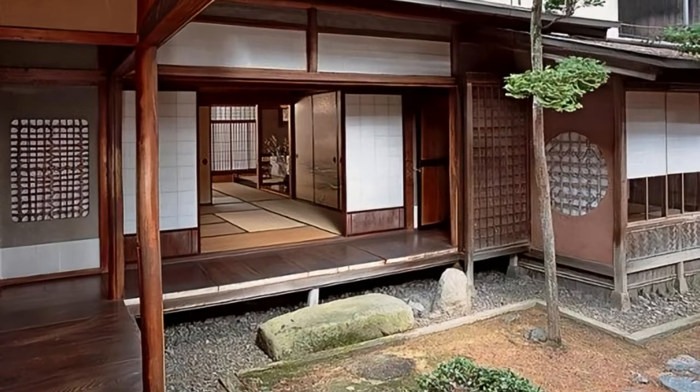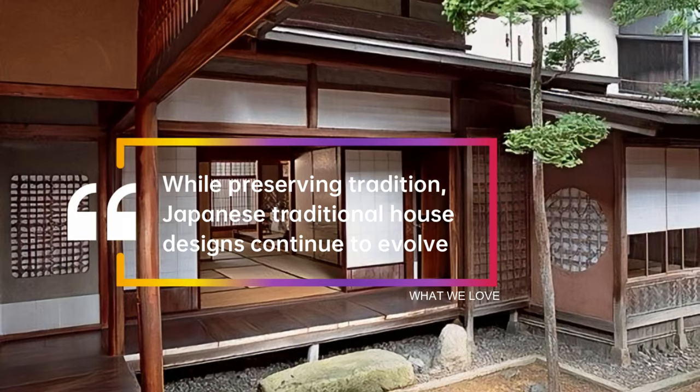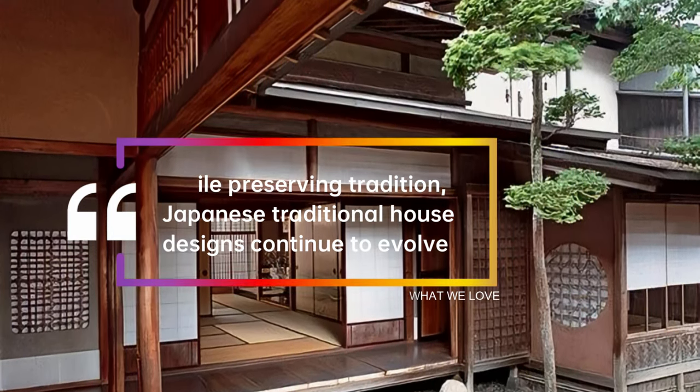to modern demands and environmental concerns. Explore these exceptional designs to find inspiration for your own living spaces or simply appreciate the sheer beauty of Japanese culture and design.